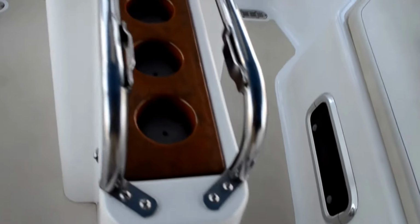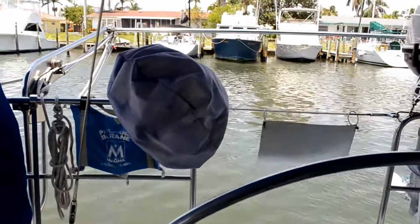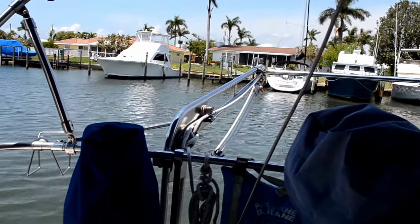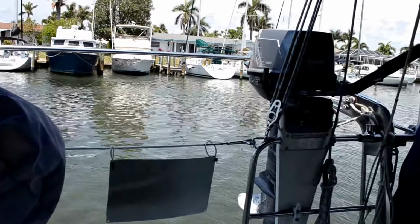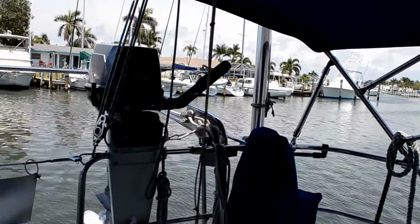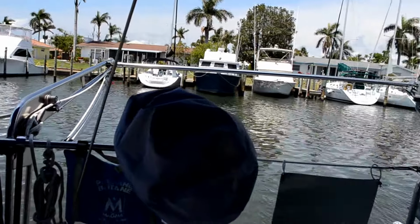It has two tables that can be rigged right here. There's a barbecue. A lot of this stuff is covered right now. If you go into my regular advertising, that'll be on edwardsyachtsales.com, YachtWorld, Boat Trader. I'll have well over 100 photos of this boat. So we have the dinghy davits back here. They're stainless.